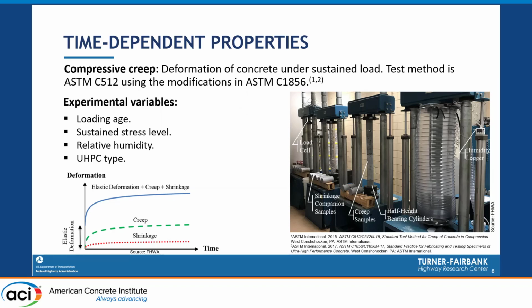The important time-dependent property is compressive creep. Creep is a deformation of concrete under sustained load. We follow the standard ASTM C512 with some modification in ASTM C1856. We have 4 specially designed actuated loading frames, and we had a lot of experimental variables, including loading age, sustained stress level, relative humidity, and UHPC types. And we ran 3 series of creep tests, technically 3 years of data points.